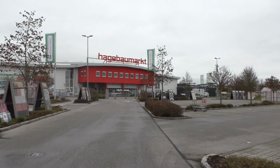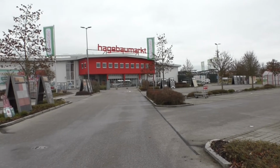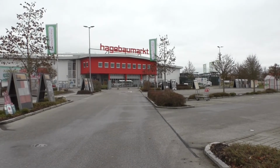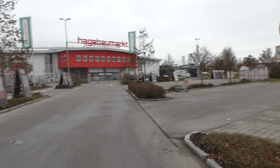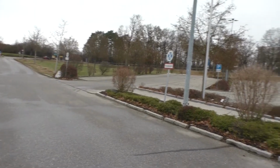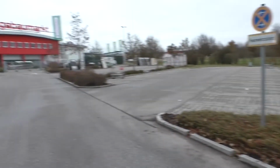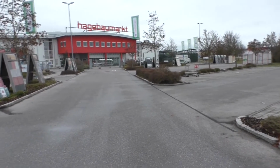Hagebaumarkt. So this is basically a farmer's market, a chain supermarket for farmers. And looking at the size of the parking lot, it is probably quite popular. Yeah, so I never come to this area. Probably this is where farmers buy all their supplies from.